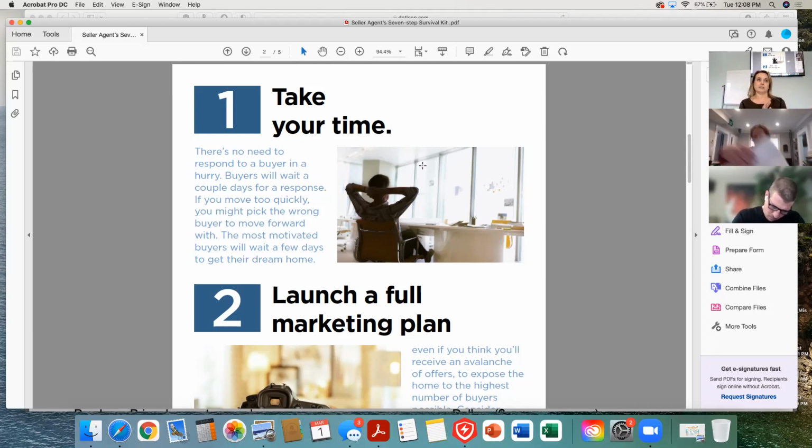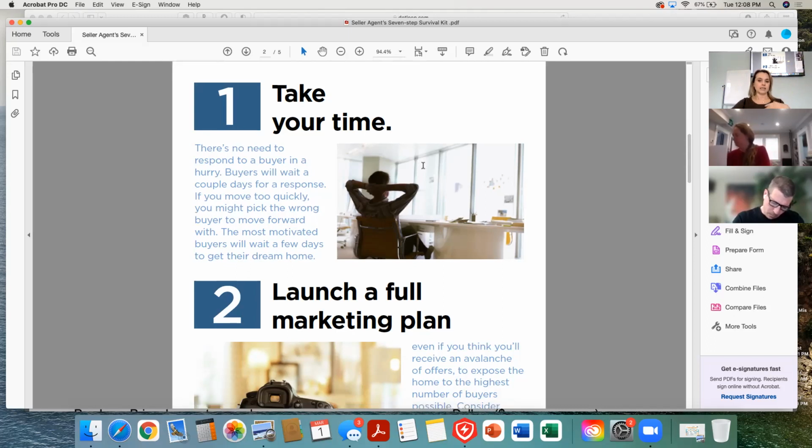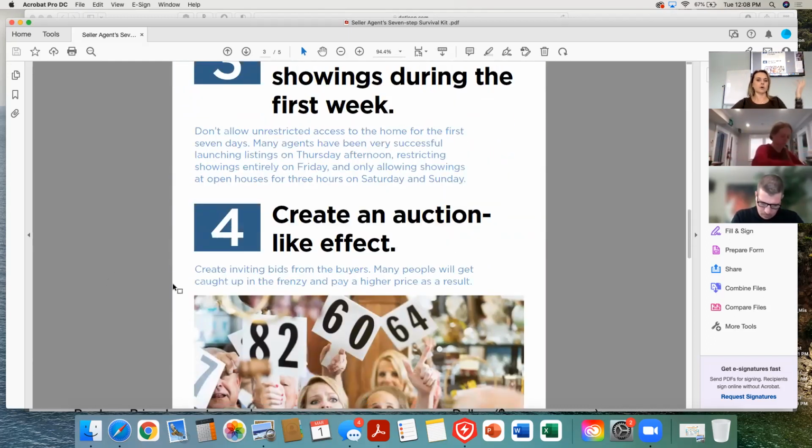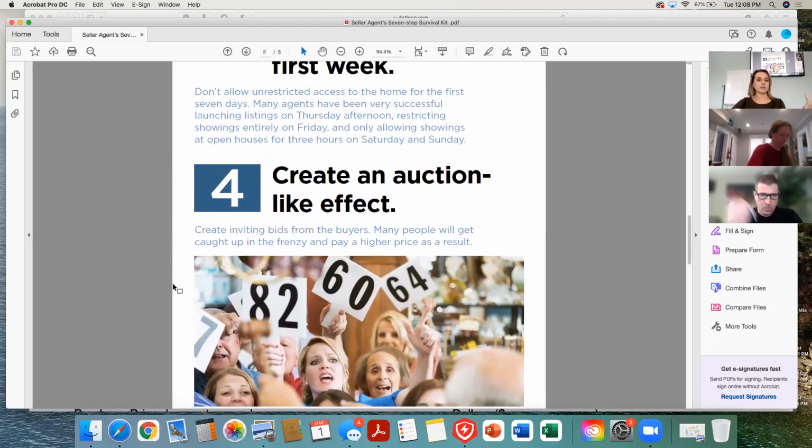The other option is the bottom of your price range, so you go in low. And I think they talk about it in here: number 4, create an auction-like effect. So many people will get caught up in the frenzy and pay a higher price as a result.